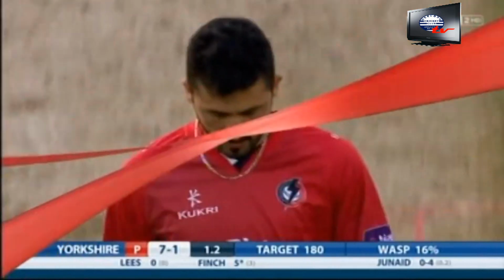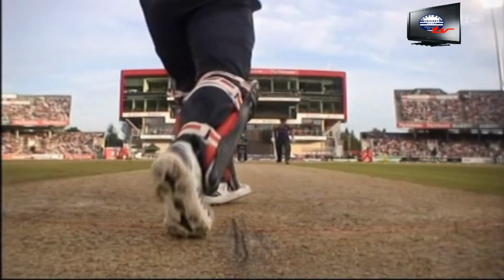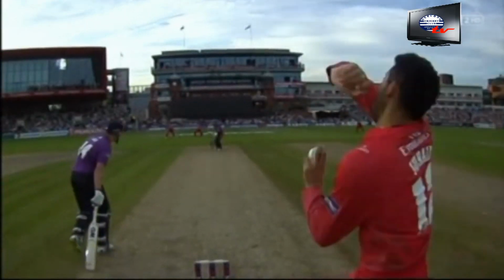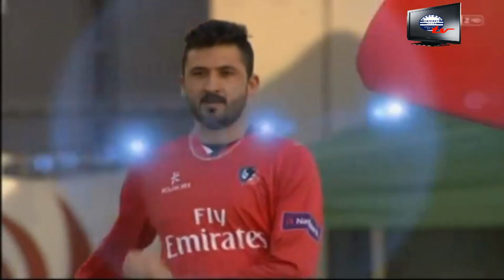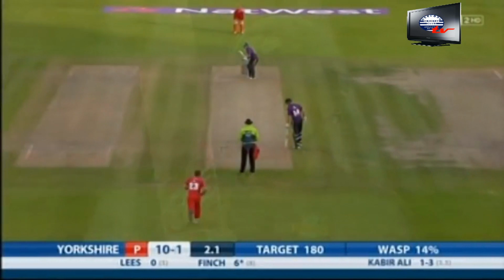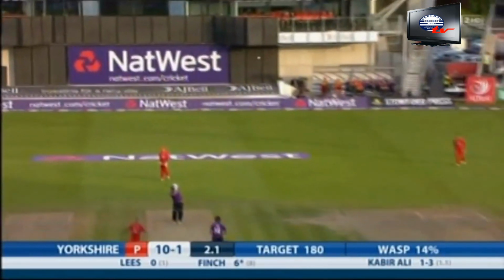Well, Finch saw enough when Tom Smith hit through the line to know to be able to trust the pitch. And that was not exactly a half volley, it was a foolish ball going across him. Finch, perfectly balanced, hammers it through extra cover. And immediately the slip comes out, he's gone to mid-wicket. That's good though, isn't it?